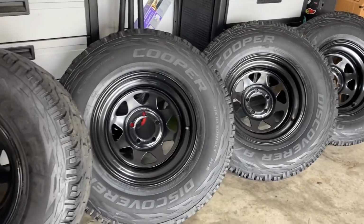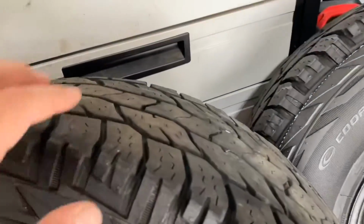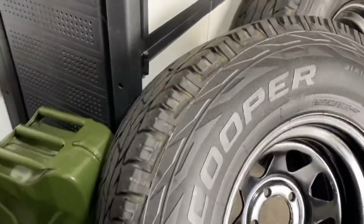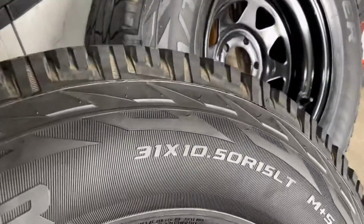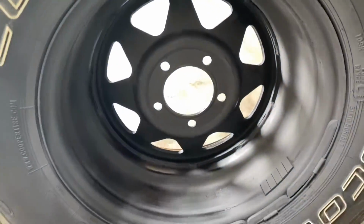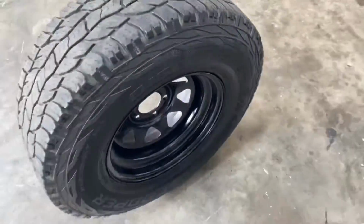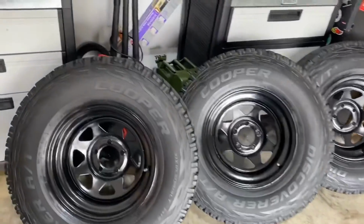Big difference. Took a little bit of work, but we got them really looking good. Tires are in great shape. All of them have probably 70% tread life left on these Cooper Discoverer tires. 31, 10.50, 15. Fronts and backs all sanded, smoothed out, recoated, flat black on the back, gloss on the front. Really good looking wheels. If you need them, let me know.